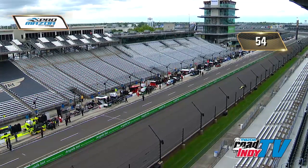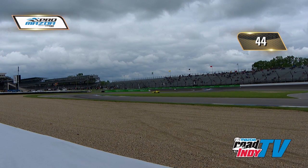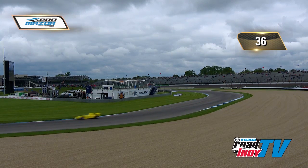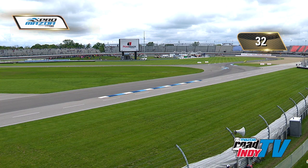Pato O'Ward down the main straightaway towards turn number 1. He's seen the white flag. Less than 1 lap remaining for Team Pelfrey's Pato O'Ward, leading by nearly 5 seconds on Aaron Telitz. Looking for a clean sweep of the Mazda Road to Indy Pro Mazda weekend at the Indianapolis Motor Speedway.